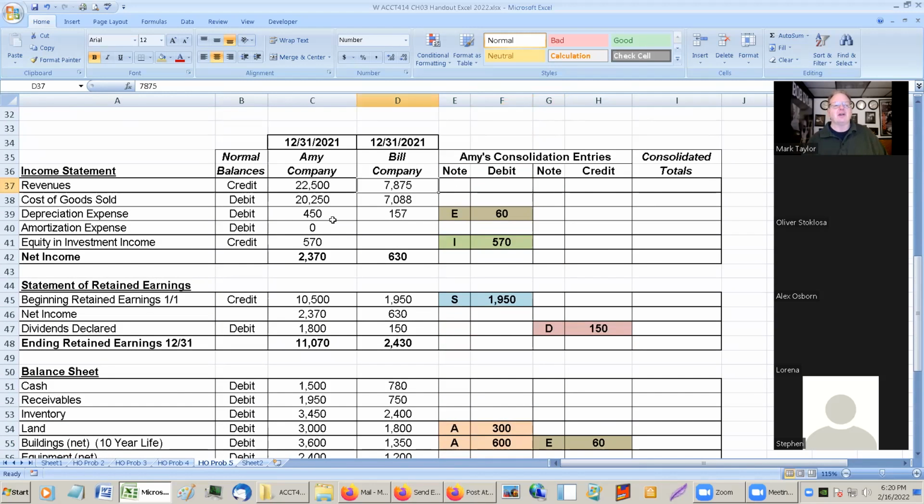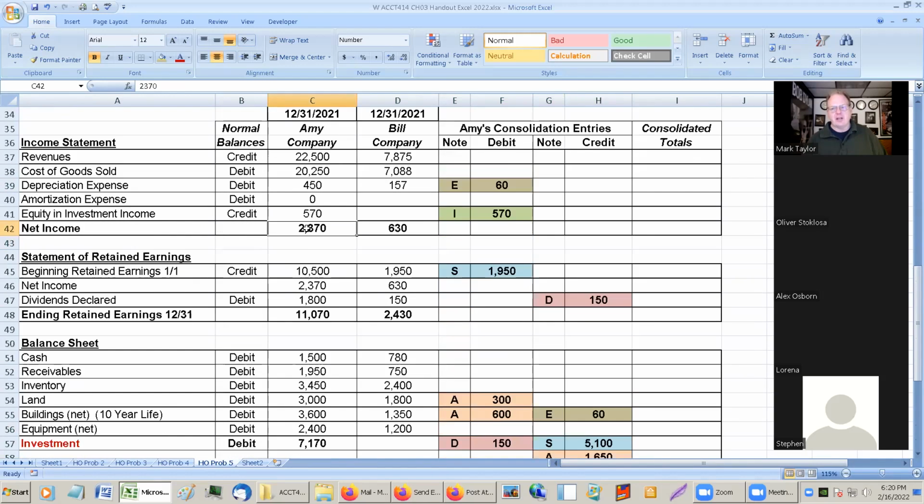And again, this up here, the total income, net income should not change at all for the parent company. Now, the revenues and the costs and all that will change because you're taking 2 companies smashing together. But we've actually already accounted for the income of Bill Company. 630 minus the 60 would come to that. So we've already accounted for the income of it. So the net income here isn't going to change. It'll be the same. Now the totals will be different.